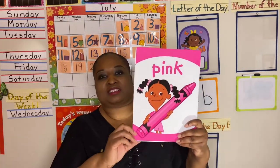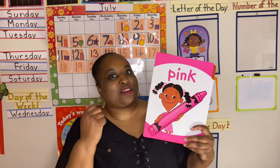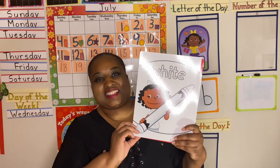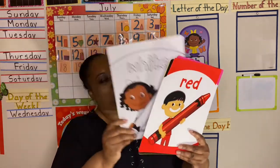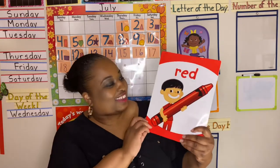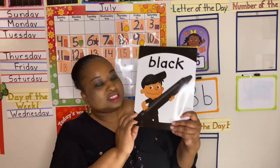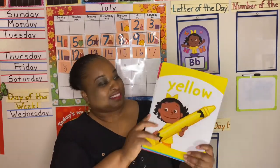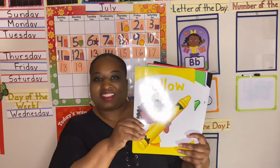And what color is this one? Pink. Very good. Like the pink icing on that cake we saw the other day on Monday. And what color is this one? Yes, white. Like her white bow in her hair. And what color is this one? Red. Yes, like his red shirt. And black. Very good. I have black hair. All right. And the last one is yellow, like the sun.